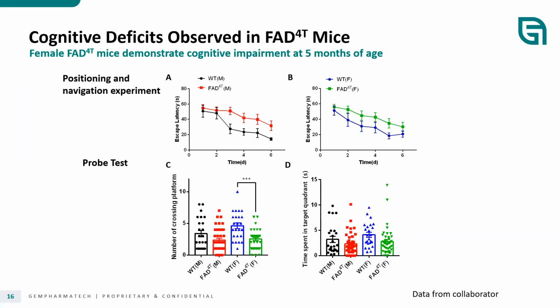For 3-month-old mice, the FAD4T mice showed normal learning and memory abilities compared with wild-type mice, and that's shown here in figures A and B. While in a spatial search experiment, there's a trend toward cognitive decline in FAD4T female mice compared with wild-type mice. As you can see here, there is some disagreement, indicated by fewer transition numbers and less time spent in the target quadrant, shown in figures C and D here.